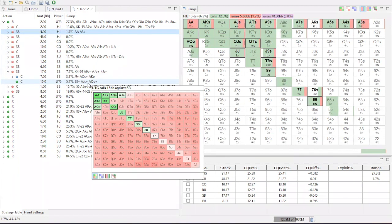We know how tight the small blind was shoving to. Right? Yeah, exactly. Look at that range. Ace jack off is not in good shape against it. In fact, ace jack off is ahead of nothing in that range. Right. Yeah. So therefore, it's flipping against some of the range. It's dominated by a lot of the range. So we would actually just fold.